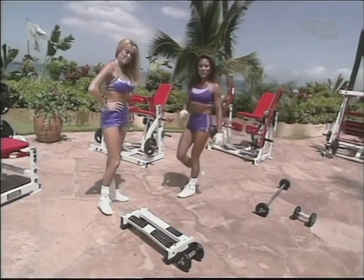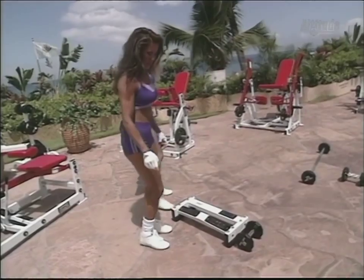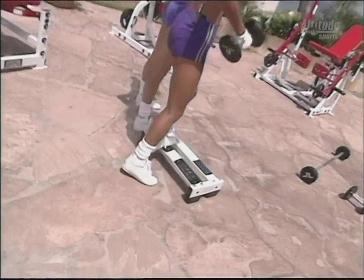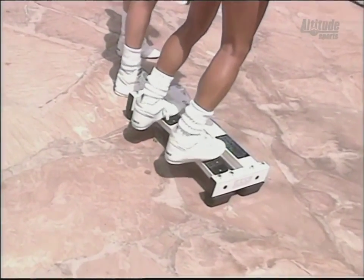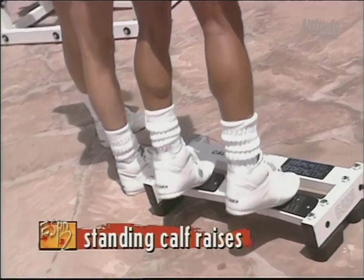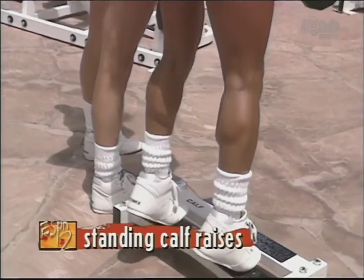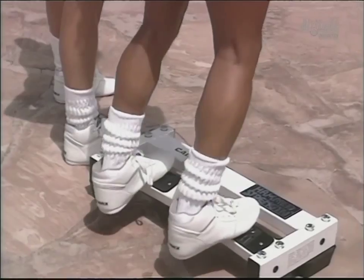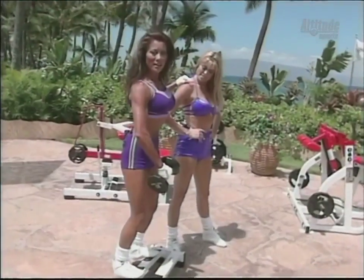Okay, right over here, this is fantastic for the calves. It's important to have strong calves. They're great for stabilization, support you in sports, and also for everyday activities. And also, women out there, if you're wearing heels, you want to make sure and have nicely developed calf muscles.